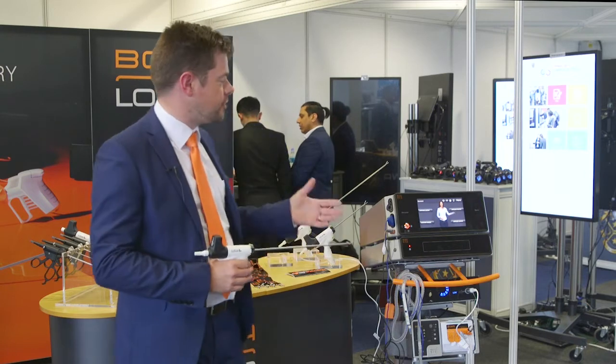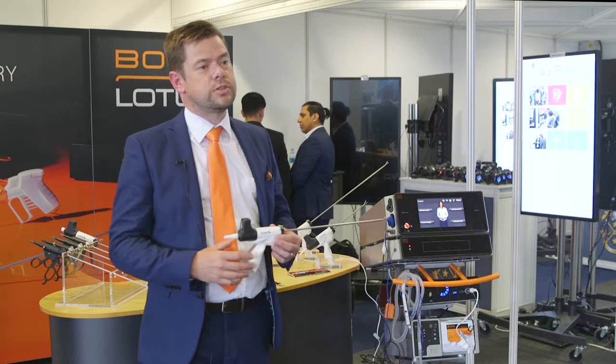Some of the products we have are our range of electrosurgical equipment. What we like to do is be known as a one-stop shop for the energy-based surgery. We're here for these few days because ASGBI represents one of our biggest audiences, so attending events like these is a really good opportunity for us to meet with our students and teaching staff and engage with the surgical community.